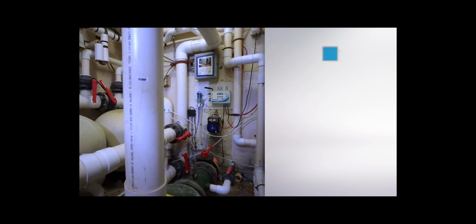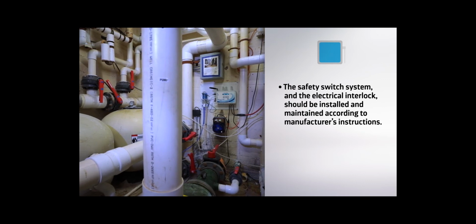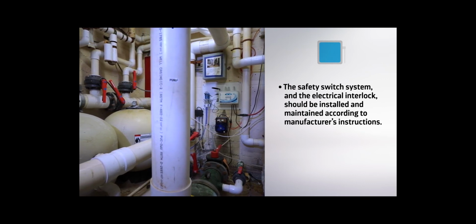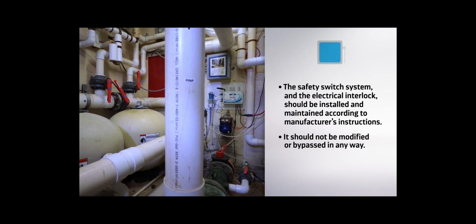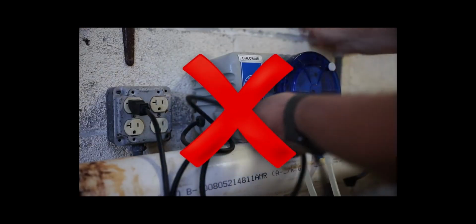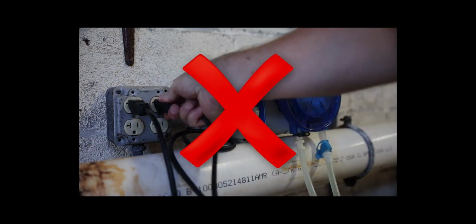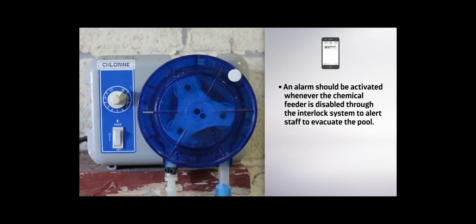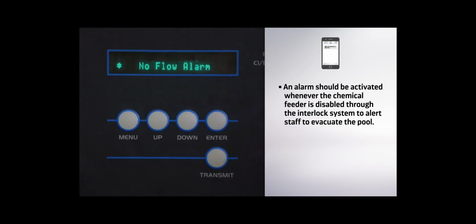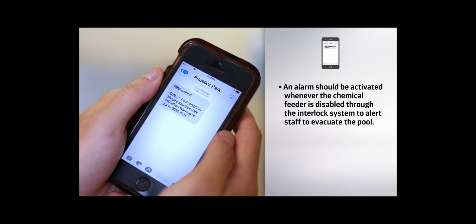The safety switch system and the electrical interlock should be installed and maintained according to the manufacturer's instructions. It should not be modified or bypassed in any way. You should not use an alternate source of electrical power to the feeders. This defeats the purpose of the interlock. An alarm or other indicator should be activated whenever the chemical feeder is disabled through the safety switch or electrical interlock system to alert staff to evacuate the pool area.